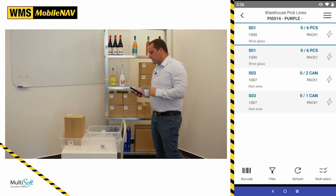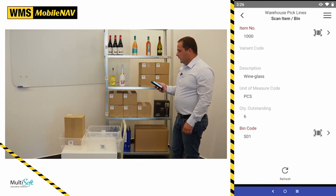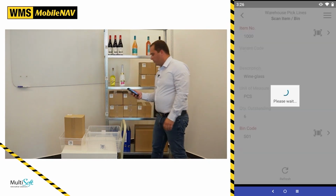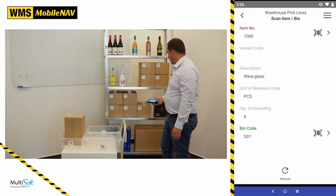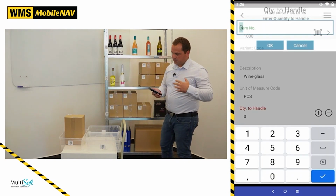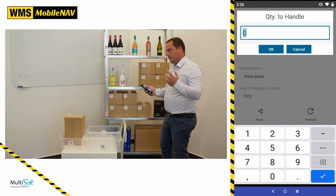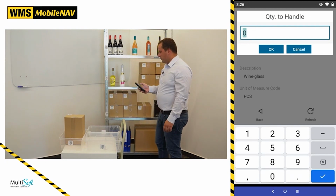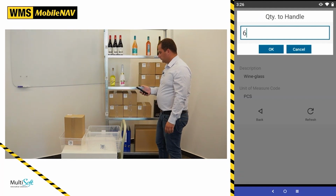So I'm selecting the next line here on the pick line. I also need to go into the S01 bin, so I'm confirming that I'm standing still there. I also need to take the wine glasses, because this very same customer ordered 6 and 6, so 12 altogether. So I'm confirming the quantity here.